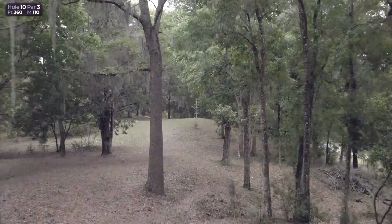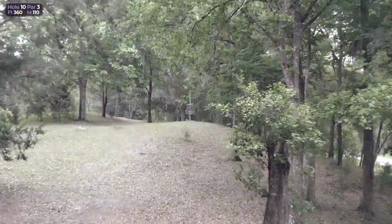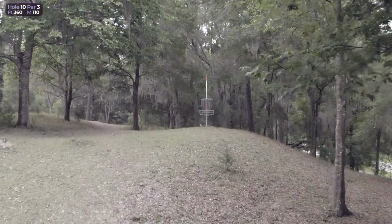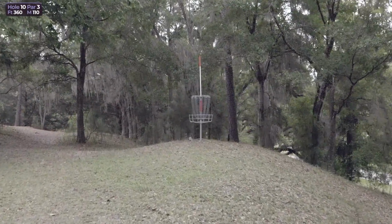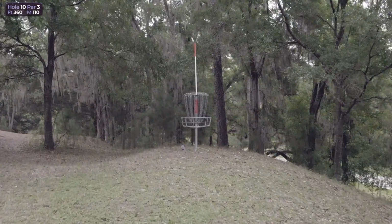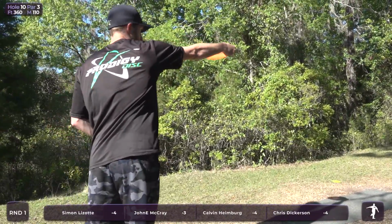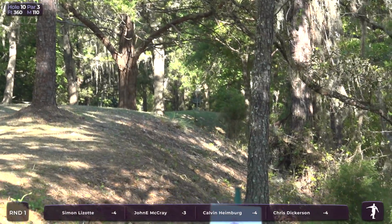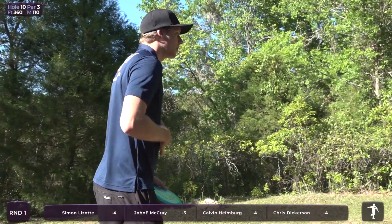Everyone, welcome back. We are still out here. Everyone's within 1 stroke of each other, attacking the back 9 of this crazy course with crazy elevation and a lot of tight fairways. And this hole averages almost half a stroke over par. It's one of the tightest and longest par 3s on the course.